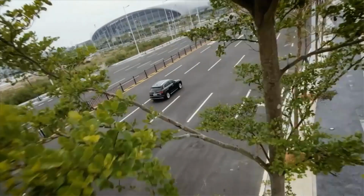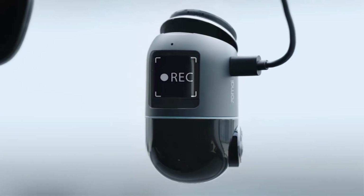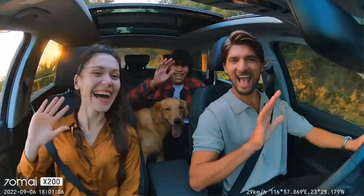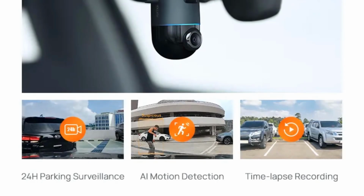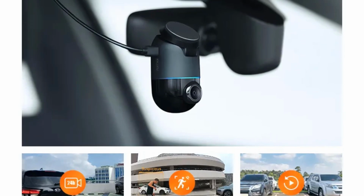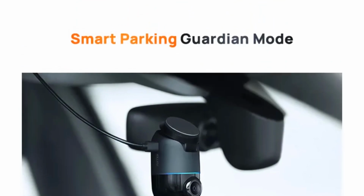On the other hand, your interest in the 70mm Dashcam Omni X200 suggests a keen eye for advanced automotive technology. This dashcam offers a 360 degrees full view, built-in GPS, and ADAS, Advanced Driver Assistance System. It's a comprehensive solution for car enthusiasts who prioritize safety, navigation, and the ability to record their journeys. The 24H parking monitor ensures security even when your car is stationary.